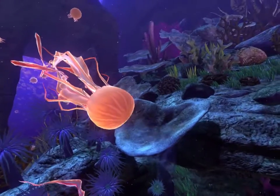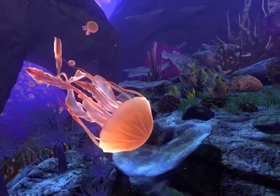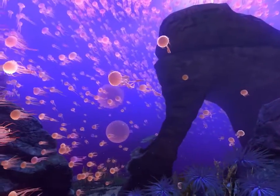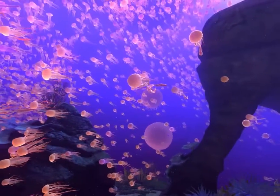I like to kind of bounce them. I like the physics when you bump them. That is a pretty neat effect. Though they seem like they're very annoyed. Oh, the big guys are coming.